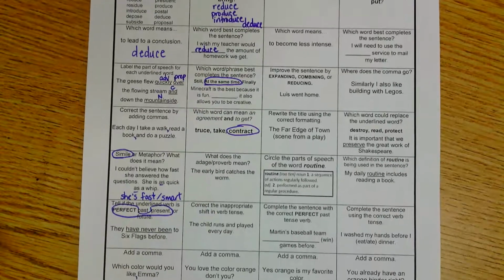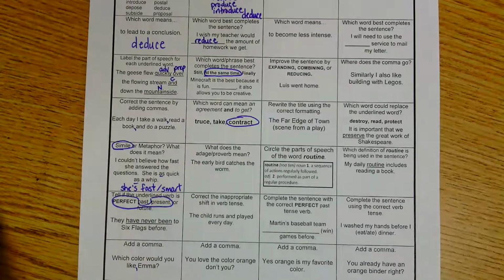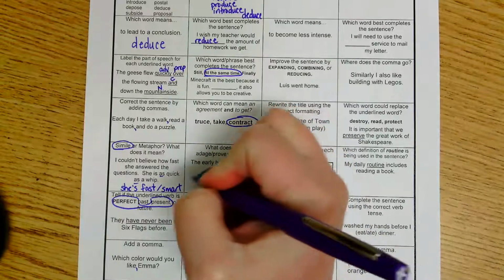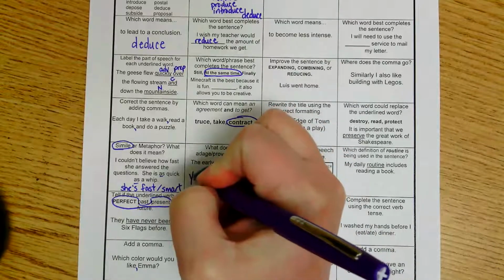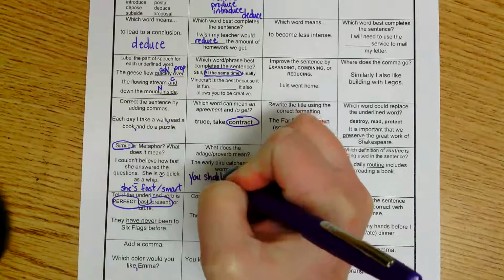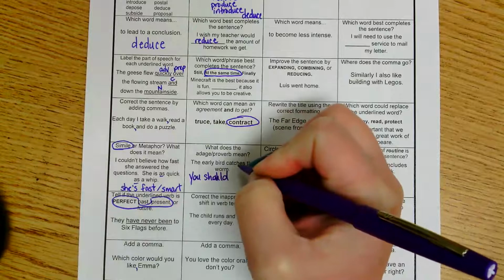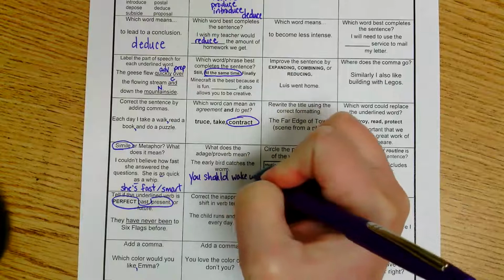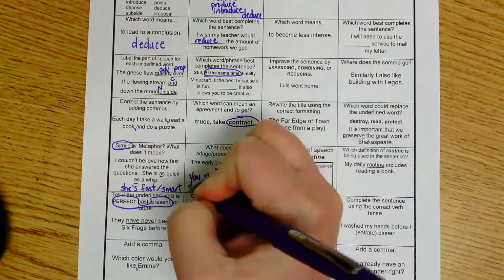What does the adage or proverb mean? The early bird catches the worm. They're talking about the bird that wakes up early and gets to work early, and catching the worm is his success. So you should wake up early to succeed. You should wake up or start early. How about that?